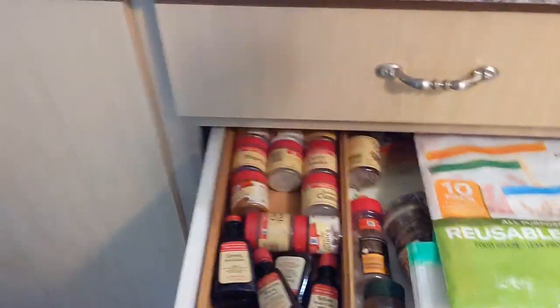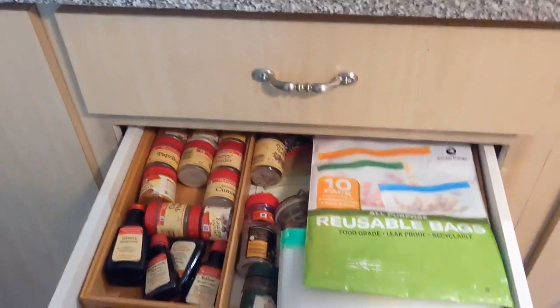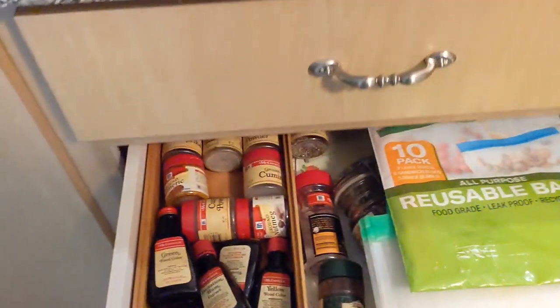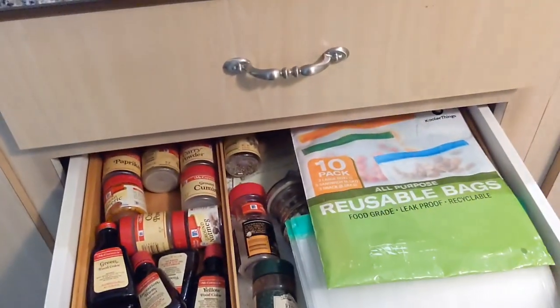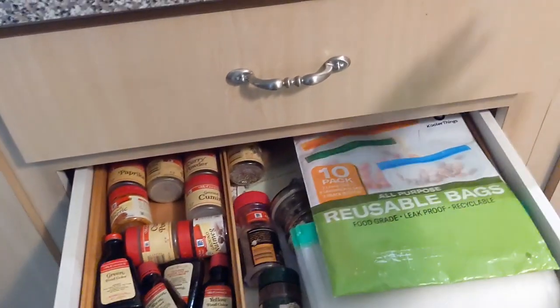But to go back over here, this is spices and stuff, which I think I'm just gonna throw away. I really don't know if they're any good. They look pretty old to me, so I'm probably gonna get rid of them. But this is mine, the reusable bags. I just shoved them in there. I think that's what I'm gonna make this cabinet for, like freezer bags, aluminum foil, reusable bags.